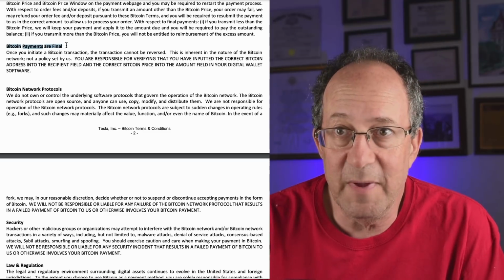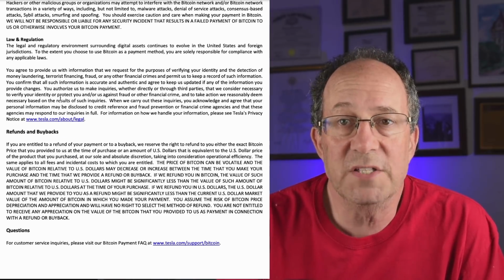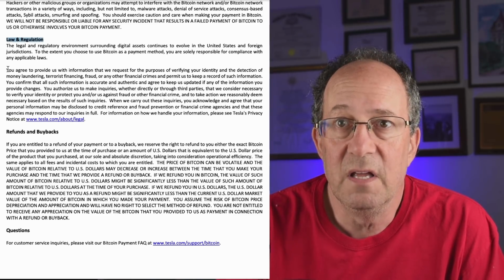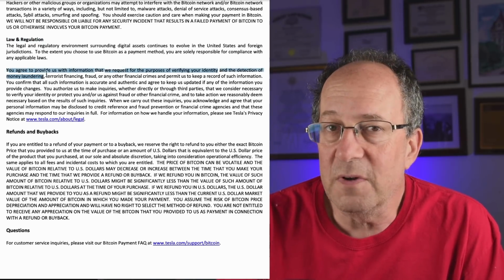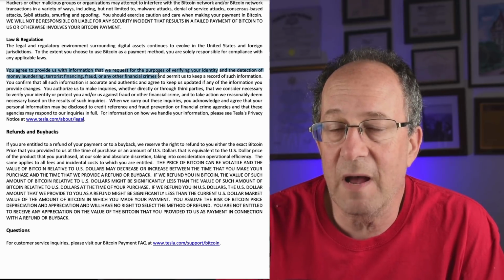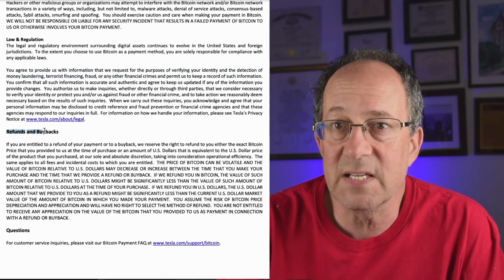Payments are final. If you make a Bitcoin payment, it's final. It's not like a credit card transaction. You have to watch out for laws and regulations. This is an important detail: the US federal government is very, very picky about Bitcoin, and they're very concerned about money laundering and something called Know Your Customer regulations. So Tesla has to follow that.